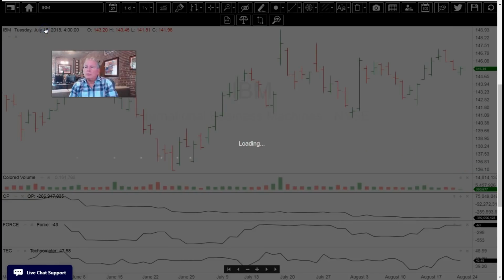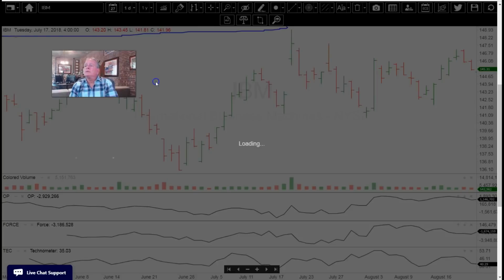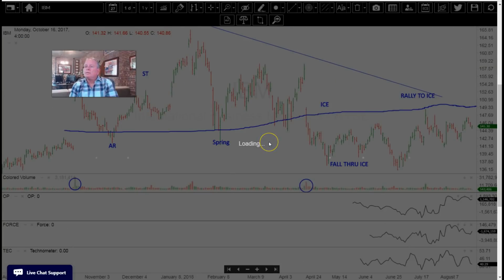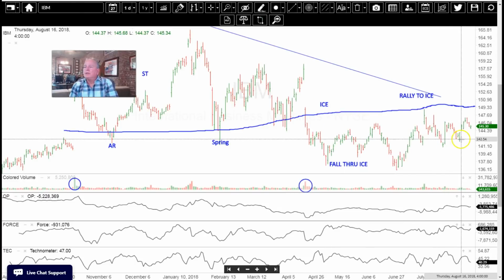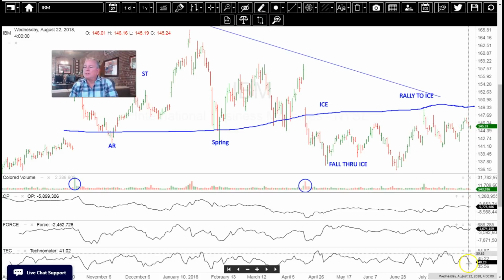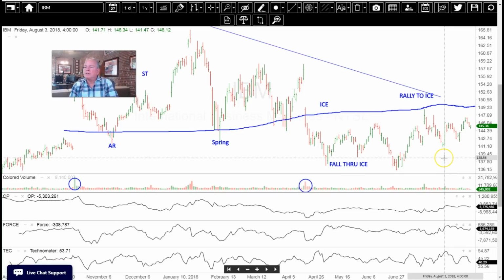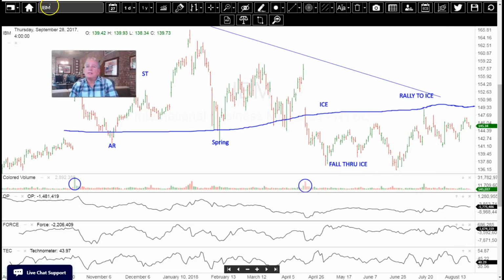IBM, one we have been wanting to be short. We are short. Same thing, we had a fall through the ice we felt and a rally back to it. It did show a little bit of strength here by not breaking down to new lows, but it did go to a new high a few days ago, but really for now just kind of upthrusted. Technometer is neutral, so we would not add shorts here, but we're going to stay short and watch the action here in the coming days.